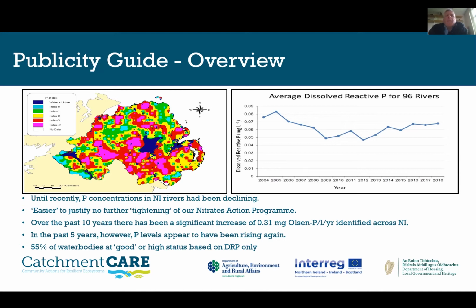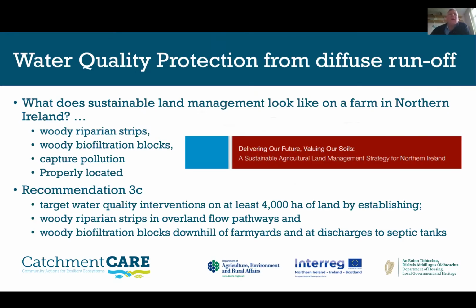So the bottom line is that about 55% of our water bodies are good or high status based on dissolved reactive phosphorus. And of course, this therefore needs improving. So where is policy? What kind of recommendations do we have within Northern Ireland? What is the strategy that we are focusing on?